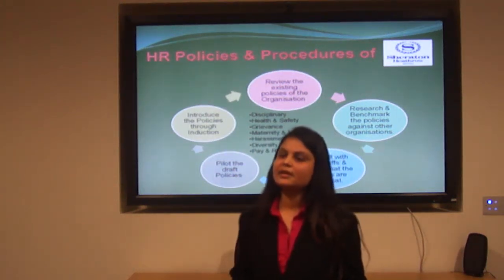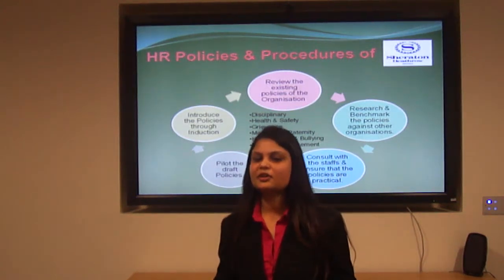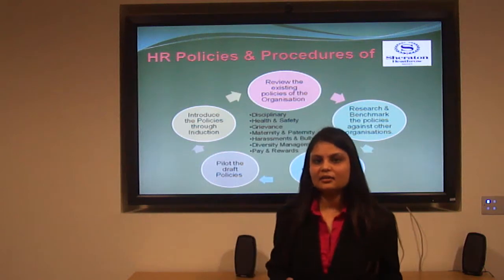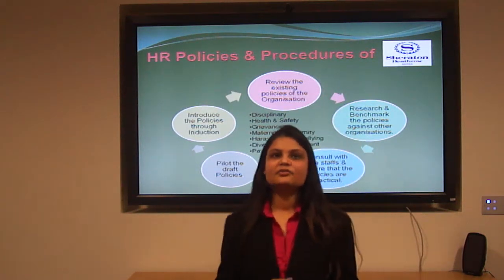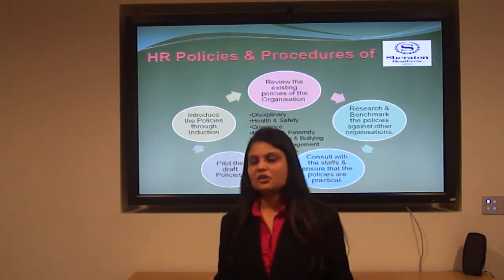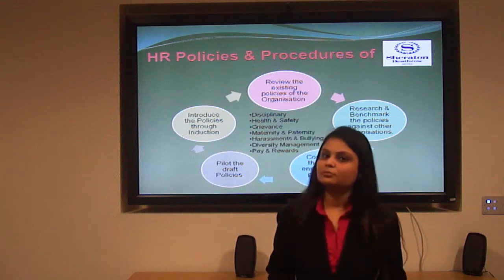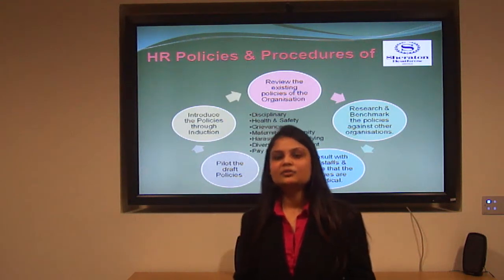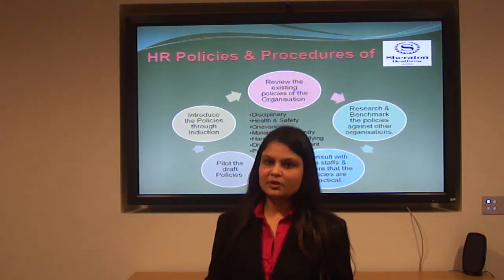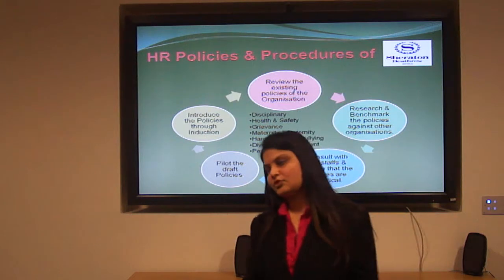Once the consultation is done, we need to run a trial for the policies, so that we can know whether the policies are working right or not. If not, they can be deducted, and new policies can be made. And once the policies are finalized, to inform the staff and employees, an induction program can be done, or it can be done by both training and induction processes.